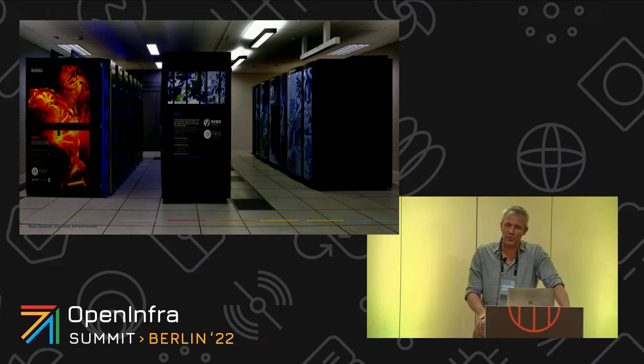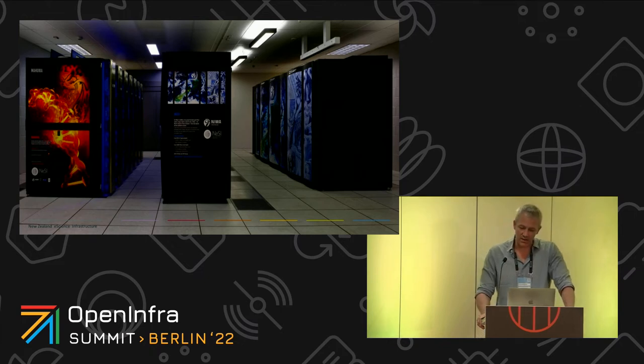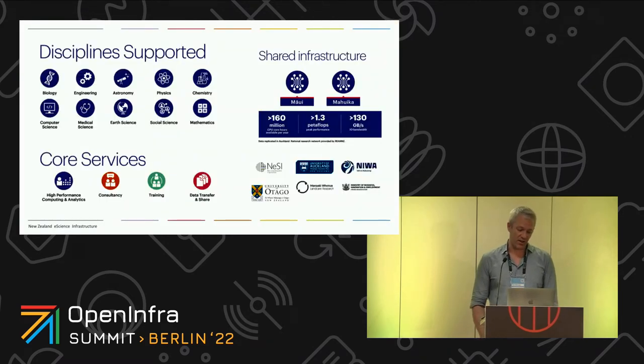So we come from a high-performance computing heritage, and this is our primary data center and the main machines that we have in it at the moment. On the left-hand side there, Maui, it's an XC50 Cray machine. And on the right is Mahuika, which is our capacity cluster system. That's really our bread and butter, with the storage in the center. We have a high performance computing and data analytics service. We do a lot of training around the sector. There's data transfer and sharing as part of that platform. And we run a consultancy service as well, so we have computational scientists working with researchers on their codes.